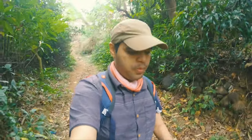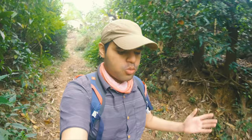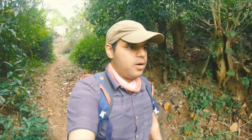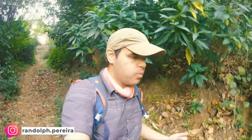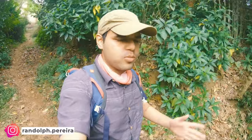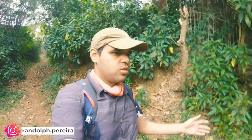Today we are going to Surgad, which is near Roha. This is a fort which is not much trekked, and it should take us around 1.5 to 2 hours to reach the top. The path, as per the villagers, is well marked, so it should not be a problem.